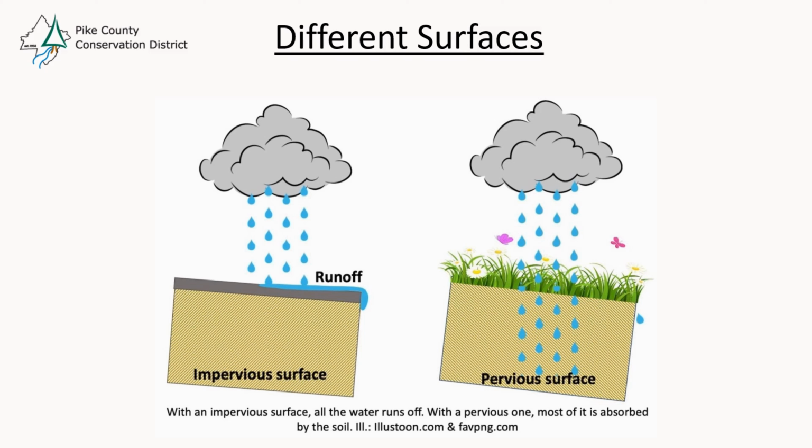So for example, a parking lot where the water is running across the lot and eventually reaching an endpoint. And with that, it can pick up contaminants such as, for this time of year as it is February, rock salts and a variety of other things like fluids from vehicles and so on.